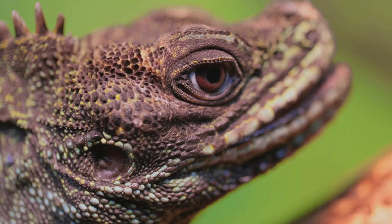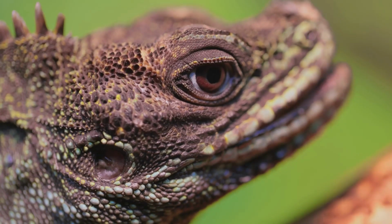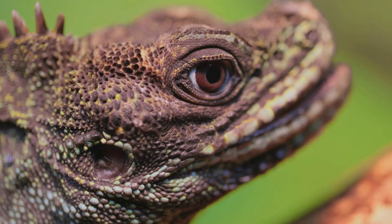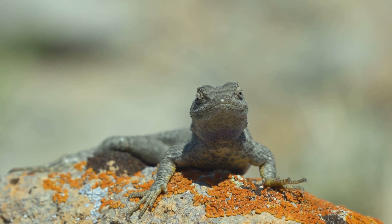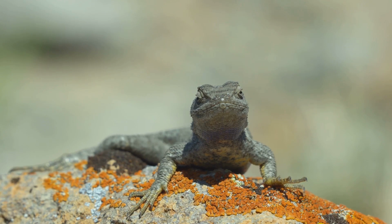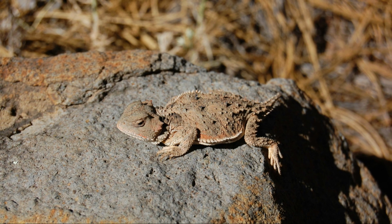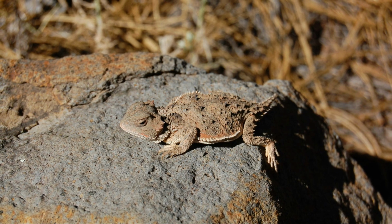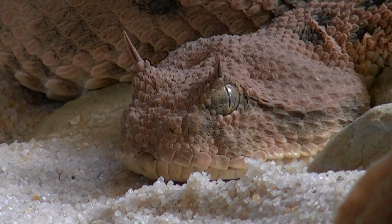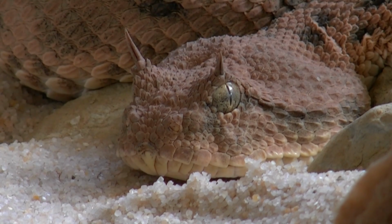No description of a horned lizard would be complete without paying homage to its most distinguishing feature, the crown of horns that adorns its head. These horns, far from being mere ornaments, are formidable weapons, playing a crucial role in the lizard's defense strategy. The size and number of horns vary among the different species, adding to the diversity and intrigue of these fascinating creatures. When threatened, the horned lizard lowers its head, presenting its horns as a formidable barrier against attack.